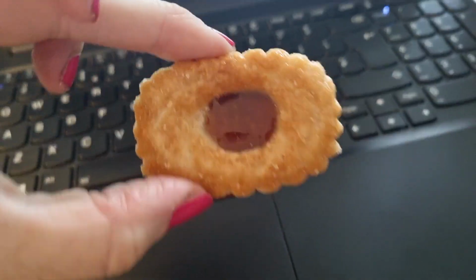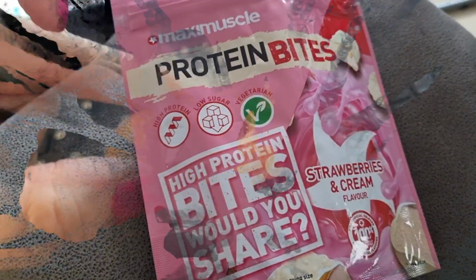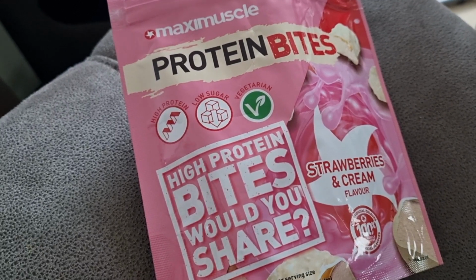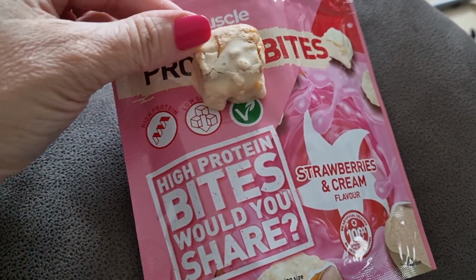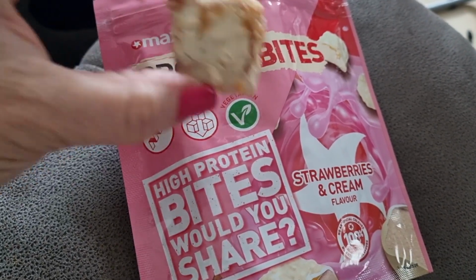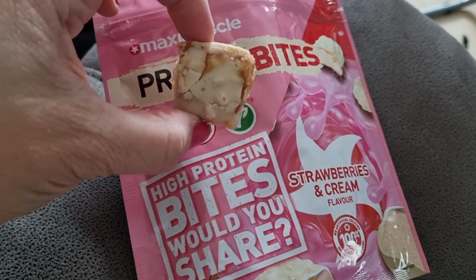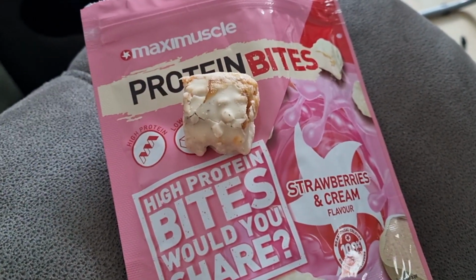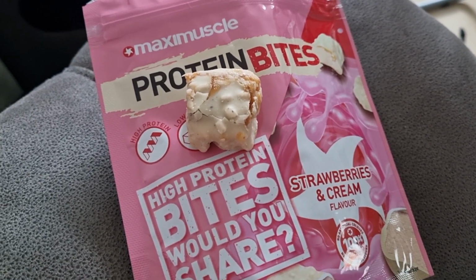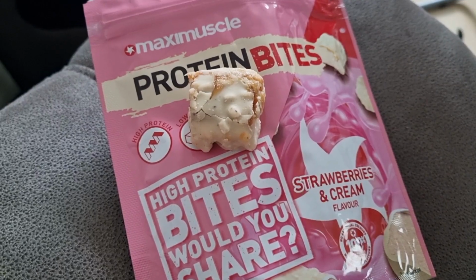What do they look like? Can see they're not that big, but they are very tasty. I'm feeling a bit peckish, so I'm gonna have a couple of these. They are little square bites, a protein bite, strawberries and cream, and for 55 grams it's 5 points, and 55 grams you get 5 pieces. So I'm gonna have those. I'm just nipping to Danelle's with my mother, so that will keep me going until dinner.